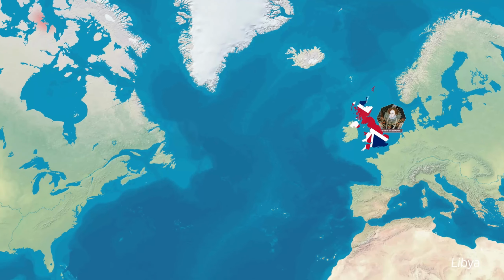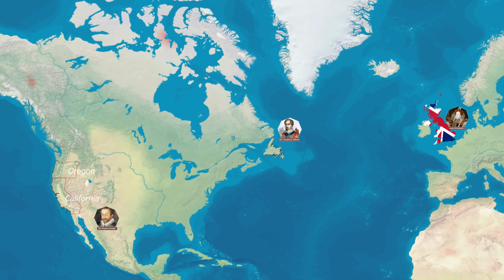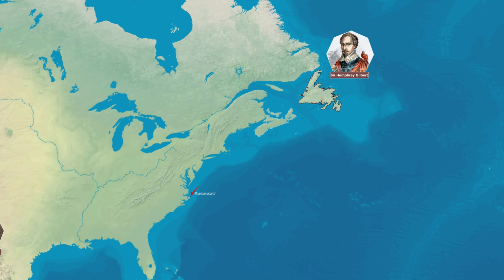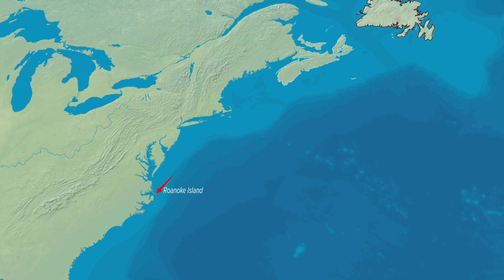Before King James, English explorers claimed many areas for the English crown under Queen Elizabeth, but they never formed permanent settlements. One settlement was formed at Roanoke Island, but people on that settlement disappeared mysteriously. Then, in 1606, the Virginia Company of London was granted a charter to colonize Virginia in North America.